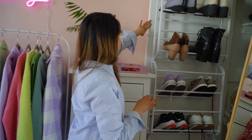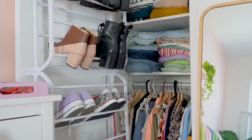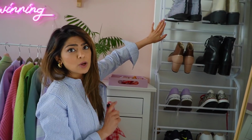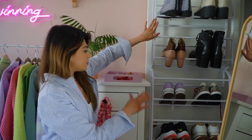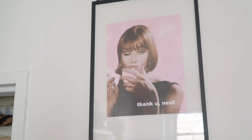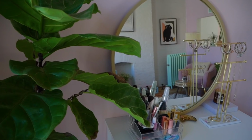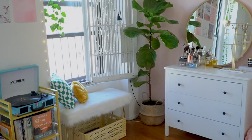And this basically, I opened up the closet door and I got this thing on Walmart, I think. It's also available on Amazon, and it's perfect to hold my shoes, and I like how this whole thing is open now. This is my dressing area. So this is my special area where I sit and have my coffee.